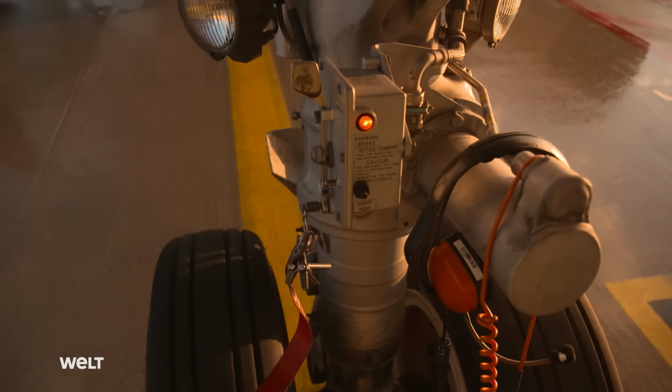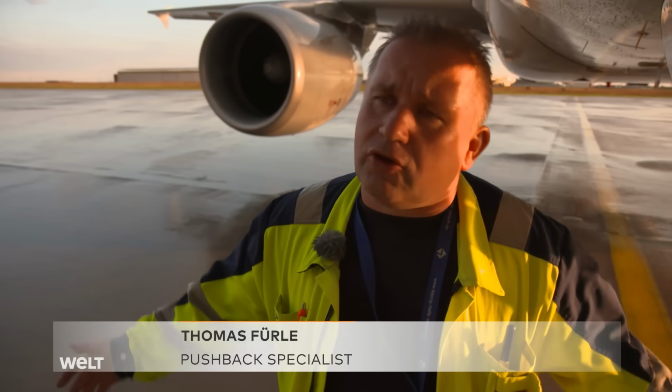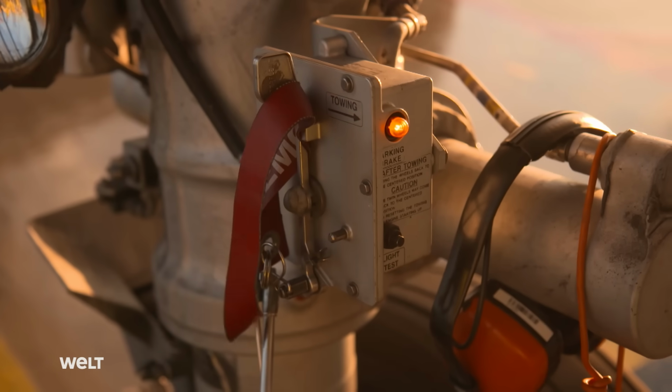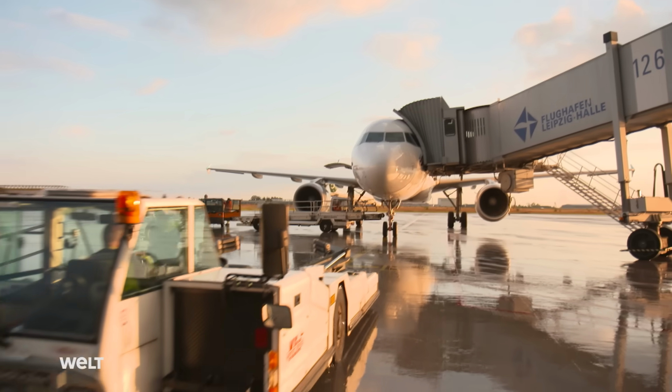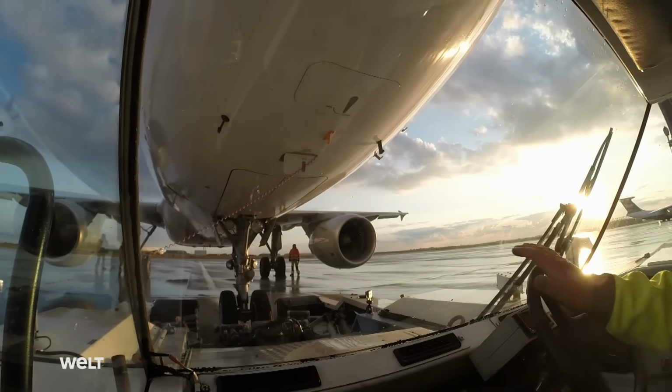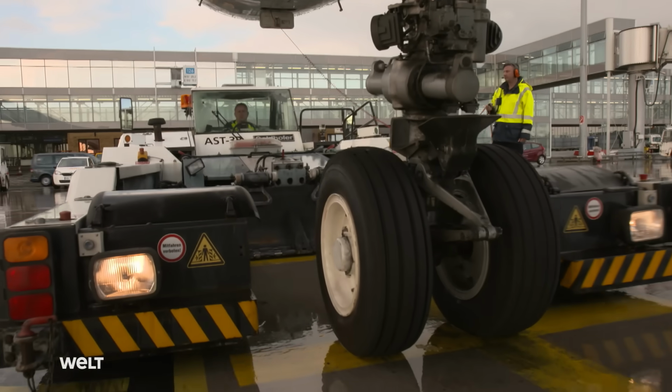This is the steering pin, which temporarily deactivates the aircraft's steering unit. The captain could still brake, of course, but he won't do that because it would create a big jolt. I'm fully in control of the steering, which is a nice feeling. In theory, I could do whatever I wanted with the aircraft. Once the steering pin is in place, the pilot in the cockpit releases the parking brake. Thomas Fuhrle now assumes control of the 150-ton aircraft.